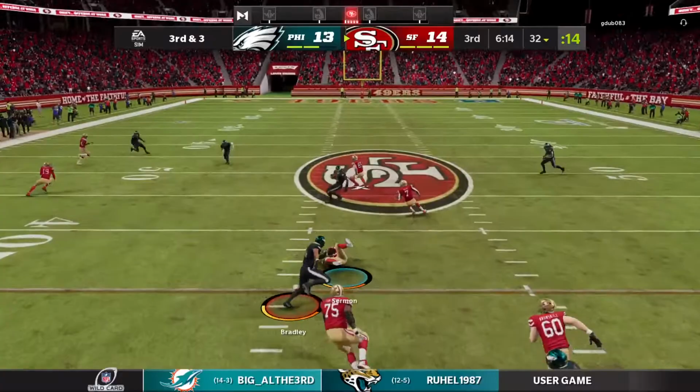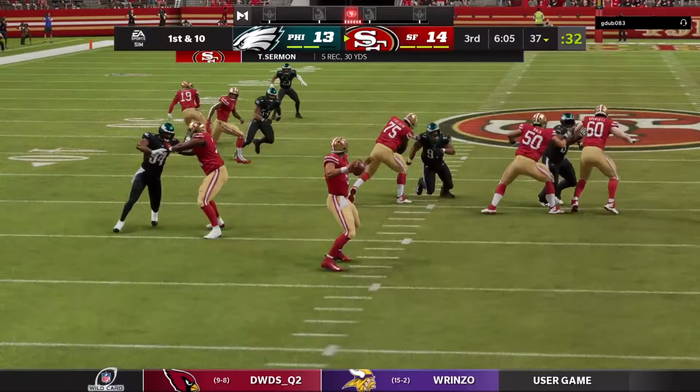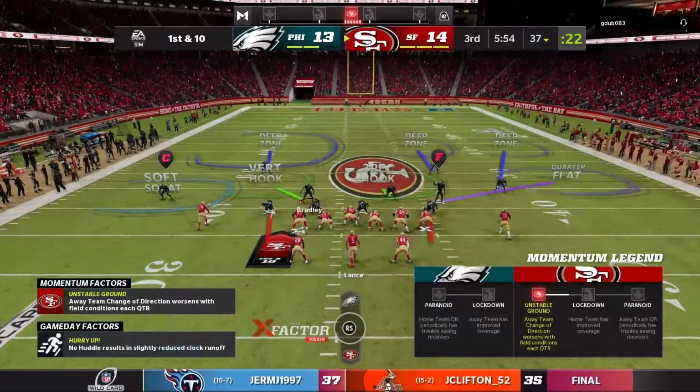Drops this one down to Sermon, and he is going to have a 49ers first down by a couple of yards as they're able to convert here on third and three. So great throw right there, and what a regular season this rookie had, piloting this offense, guiding them to a division title, and they get the home date here in round one of the playoffs.